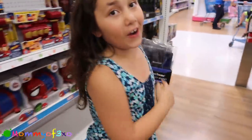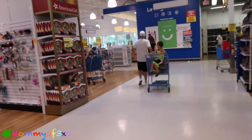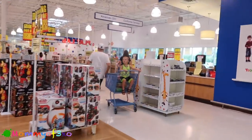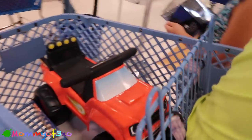All the babies care about right now are their ride-on toys. They don't care about anything else. They want them out of the boxes. And they just want to take them home and ride them. So Nina's like, I know. She can't ride it yet. I know. She's like, I want it now. I want to ride it now. I'm gonna show you everything that we got.